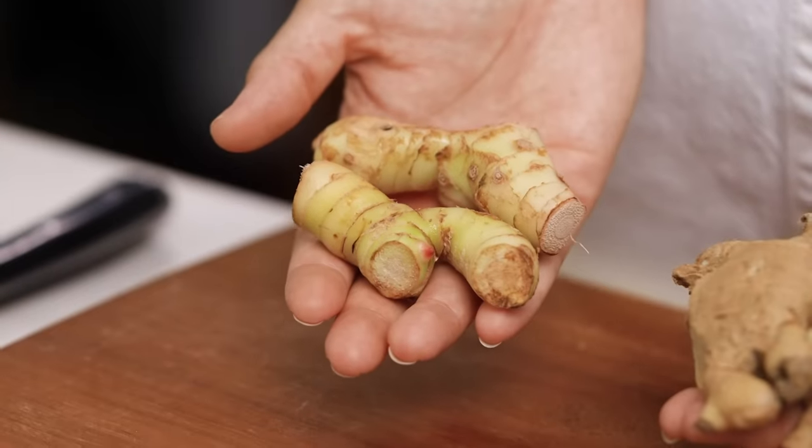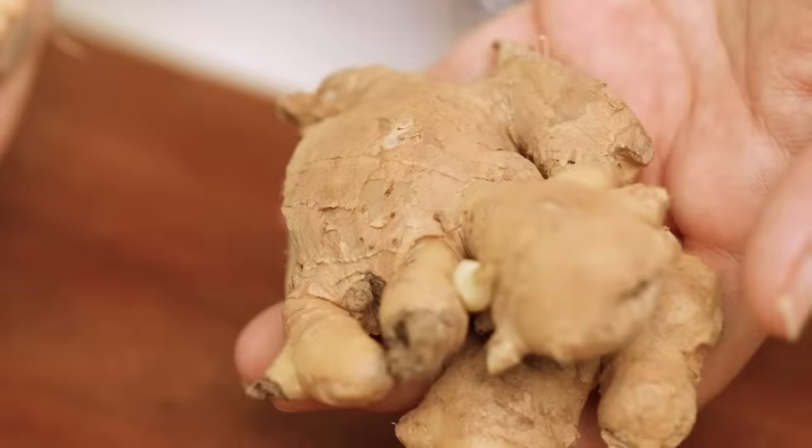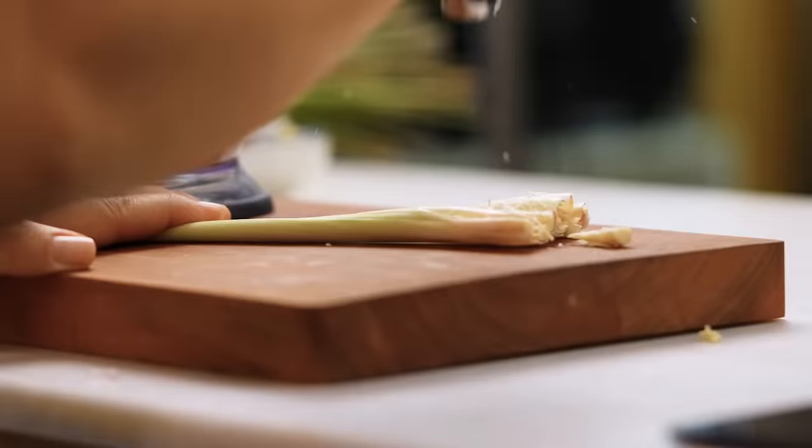It has a very pine-forest-like citrus flavor. This one here is the ginger, very earthy. Both of them add different things. Seek them out and use them both in this paste. Galangal, ginger, garlic. The lemongrass, you do need to bruise it a little bit with the bottom of your knife.